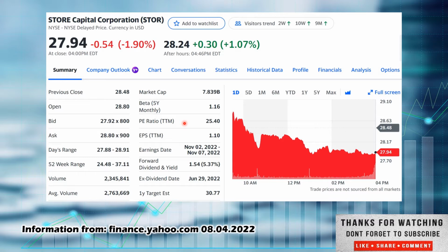It has a PE ratio of 25.4. Again, with REITs, you don't really want to focus on the PE ratio. You want to get into their financials and see where they're at, how much debt they have, how much profit they're bringing in. Also, since it is in the real estate sector, you want to look at their rental long-term agreements, their average occupation percentage. Are their buildings sitting empty, or are they being occupied by tenants, and what those numbers are.